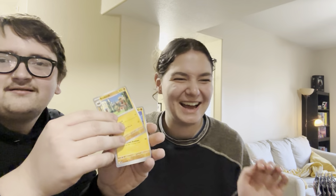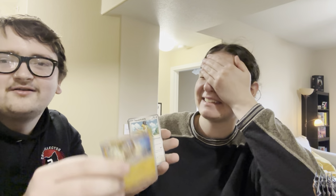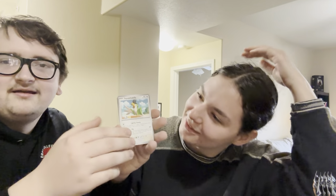Lightning. A fighting type Pokemon. Another Mankey. This is a Farfetch'd. This is Dox Bun. This is a Torkoal. This is a goat. This is a reverse holo Rocky helmet. This is a... I love that guy.